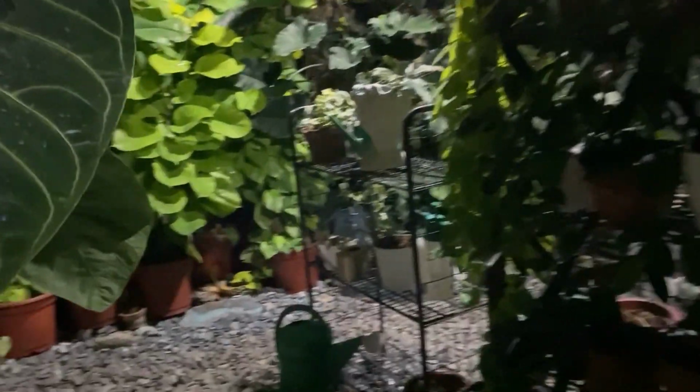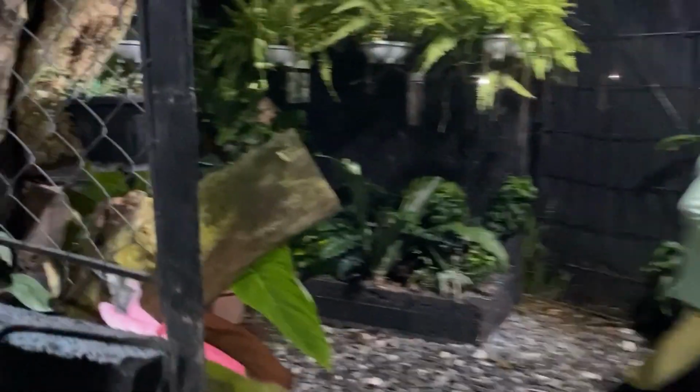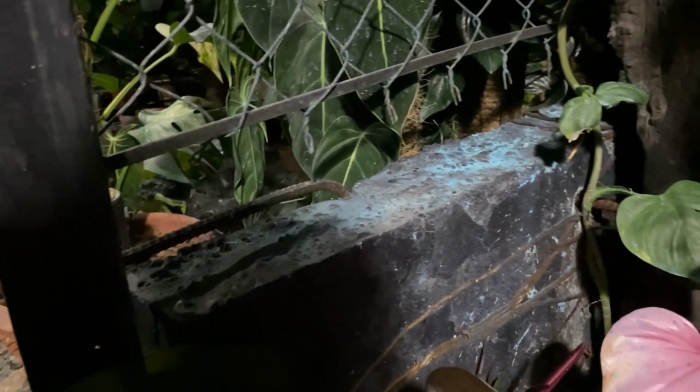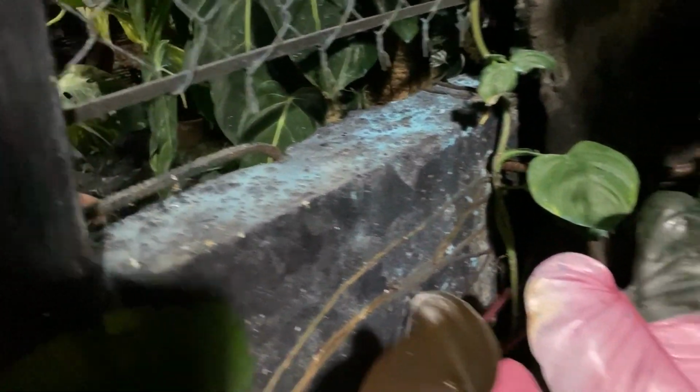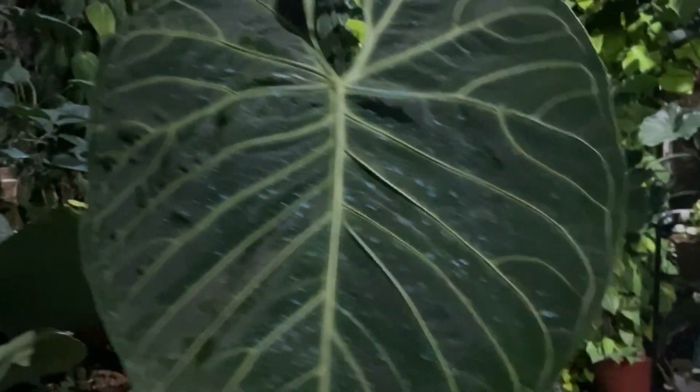Let us go this way. We forgot. There's one plant with pink color. It's called Pink Princess. It's tricolor. Pink, green, and brown. This one is Glorioso philodendron. And there again, the plant is waving and welcoming us. Hello plant, how are you?